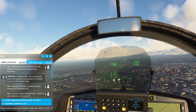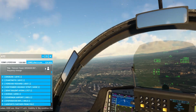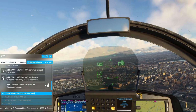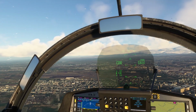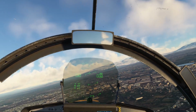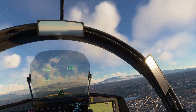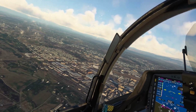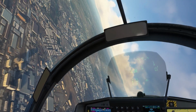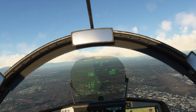Let's talk to the tower. Channel 2. I should be able to tune into it like that. There we go. Mike India Golf 3. Yerevan Tower, MiGMan 007 is 6 miles southeast, 4,500 feet with Quebec to land. MiGMan 007, Yerevan Tower. Altimeter 29.71, wind 110 at 8. Enter right traffic runway 09. Okay, he wants us to land back this way. So let's come to the left a bit and then fly downwind.